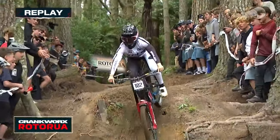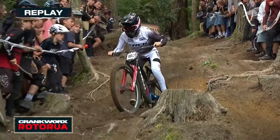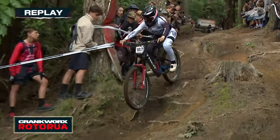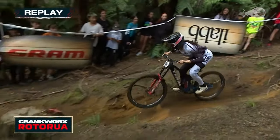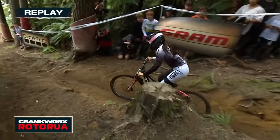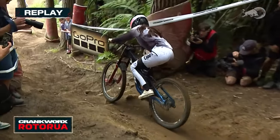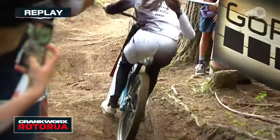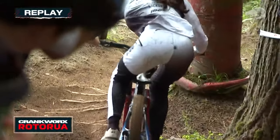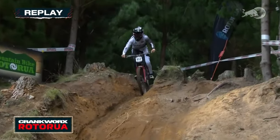This is that last section. So watch the way that she exits this section. Setting up much further right than we've seen a lot of the other women doing. Using that body, taking up all of these compressions. So she's way further right. And what that does is allows her to straighten out that whole section.